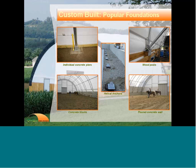The most cost-effective foundation options are usually concrete blocks or helical anchors. For structures that are smaller than 65 feet wide, I usually recommend concrete blocks, wooden posts, or helical anchors. For structures that are a little bit larger and much heavier than a 65-foot wide building, I usually recommend a concrete pier or a poured concrete wall, and those helical anchors work very well also.